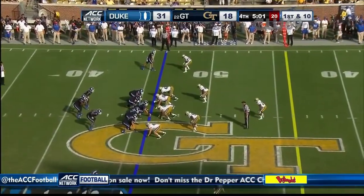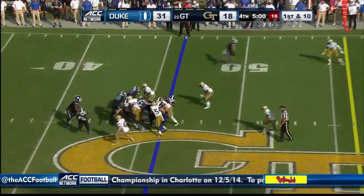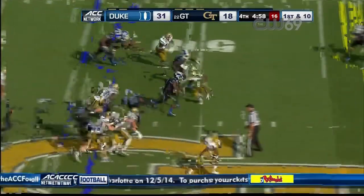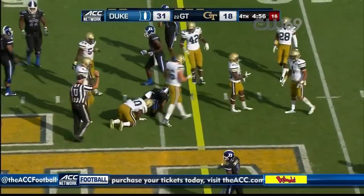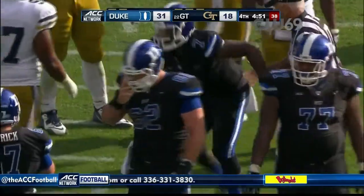So Anthony Boone back on. First down, Duke. And Boone down to the 46-yard line. Paul Davis made the tackle.